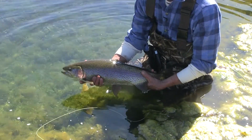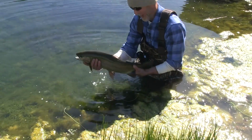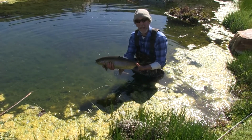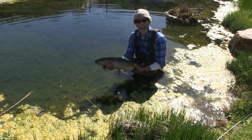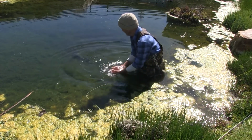And where are we at? This is High Star Ranch. We'll have all these beautiful fish in 11 different environments. There we go.